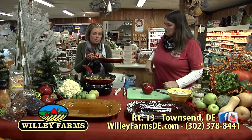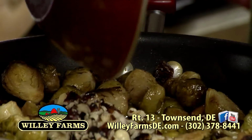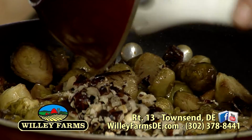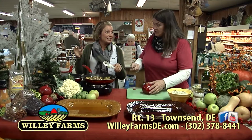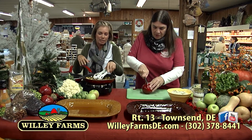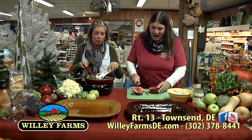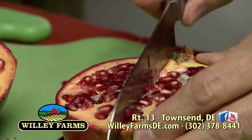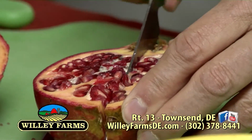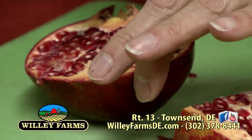So now I'm just going to put the filberts, which I've already toasted this morning, and I'm going to add them to the Brussels sprouts. While I'm doing that, do you mind cutting the pomegranate, please? We're putting pomegranate in this dish. Yes, this is a warm kind of salad type thing. We're doing it mainly to garnish it because it is pretty, has that beautiful red color. Pomegranates are so pretty. Also, again, very healthy for you. They have a lot of vitamin C in them and high in potassium too.